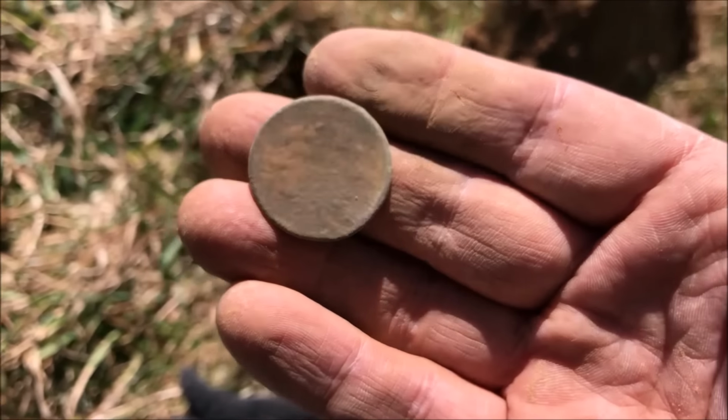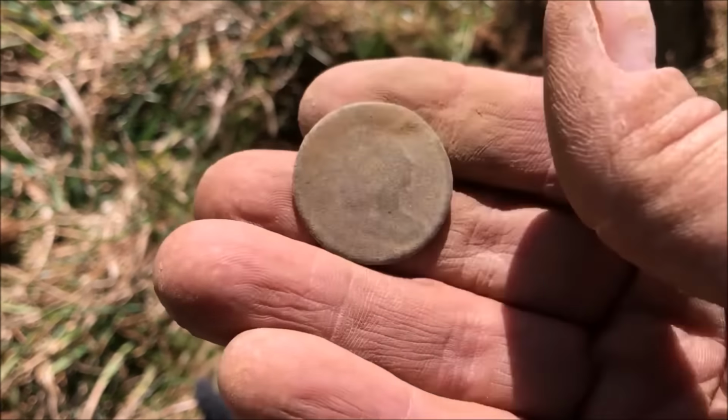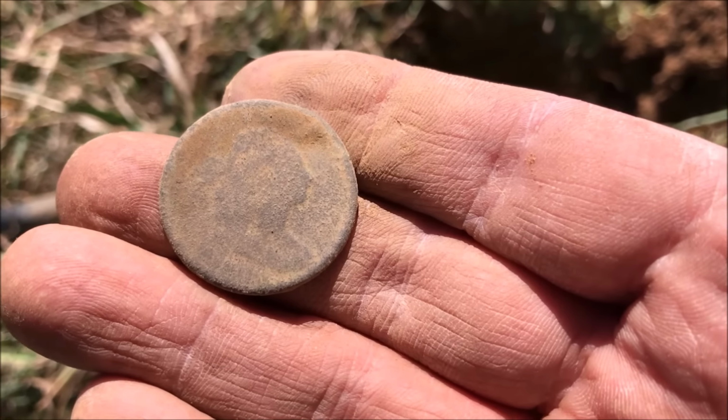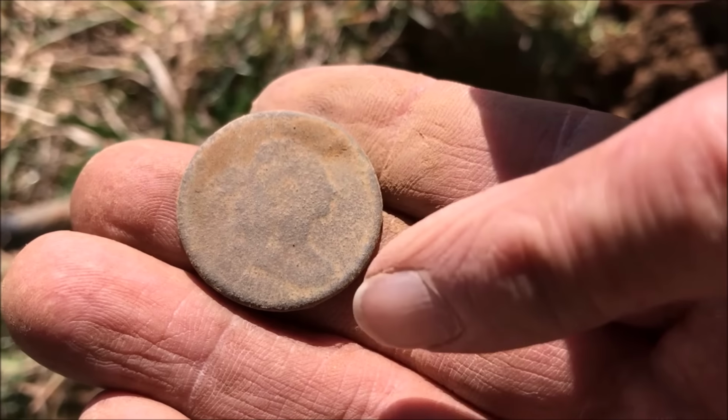I'll give it a good cleaning on the back. I can see a little bit of the wreath, but probably about maybe 5 inches. Look, as it dries, it gets better and better. It just keeps getting better. Yeah, it's better and better. Look, I can actually see the date.